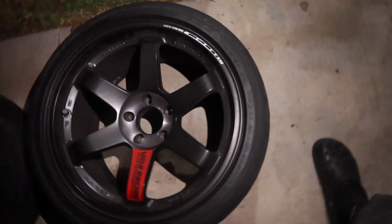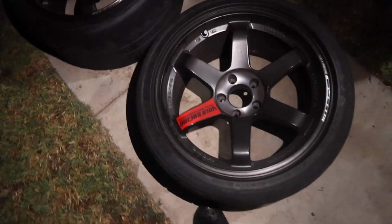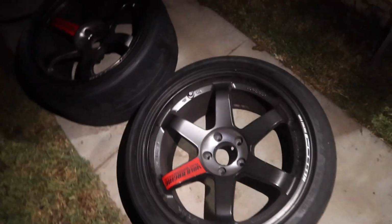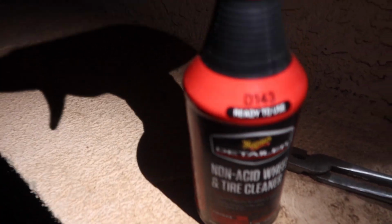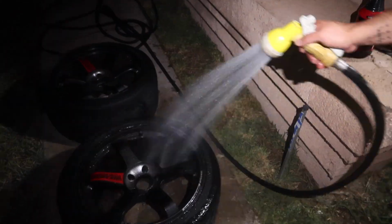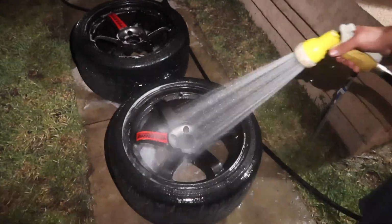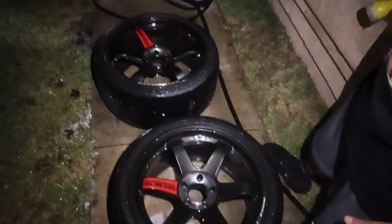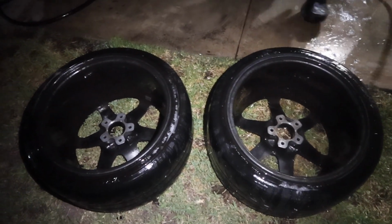This tire is a little too wide for my liking for the front, so I would have taken them off anyways. But before we throw them on the Z, I am going to go ahead and clean them real quick with this Meguiar's acid wheel washer or whatever. I'll spray them down, clean them up, and then throw them on the Z and see how it looks. Alright, I'm gonna just clean the back and dry them up. I don't think you guys really want to watch that, so I'll pick up the camera once they're all clean.